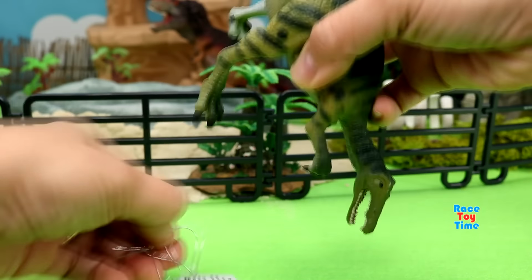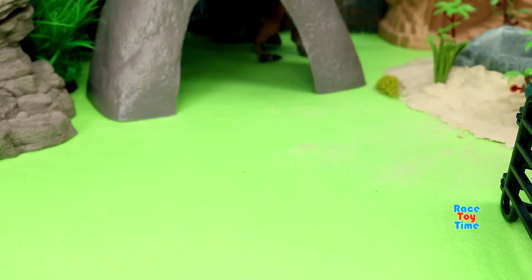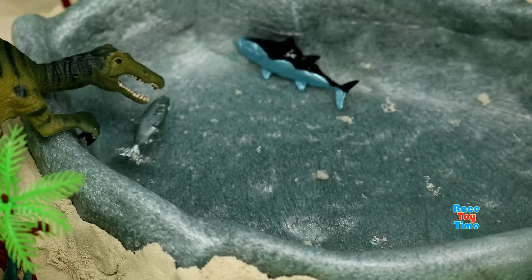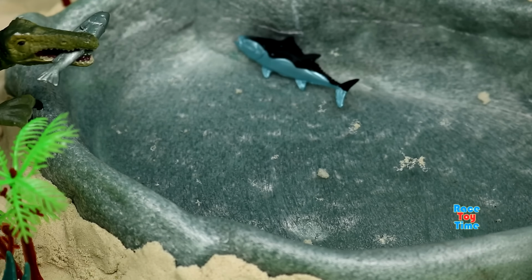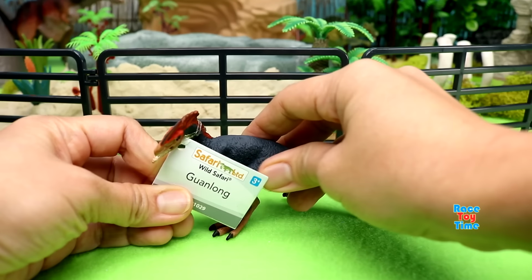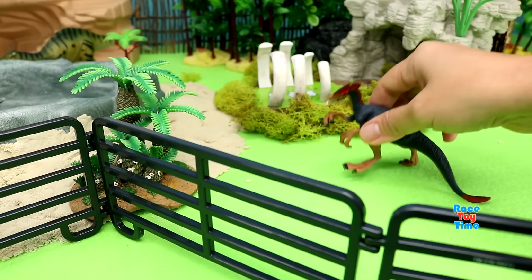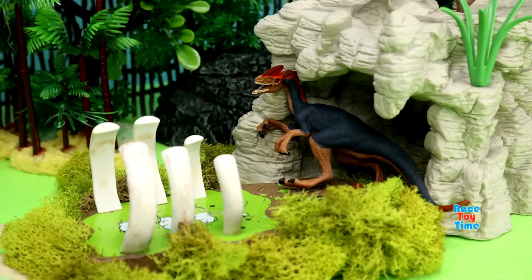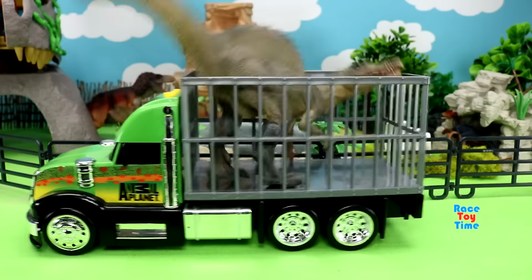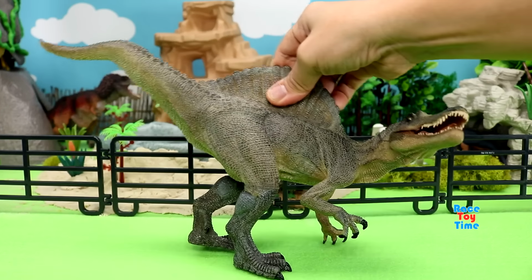Here's the Baryonyx. Here's the Guanlong. Here's the Spinosaurus.